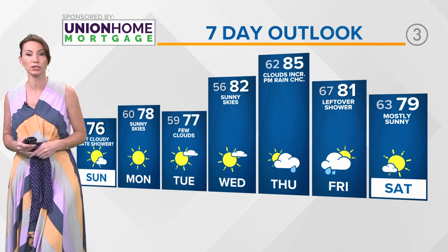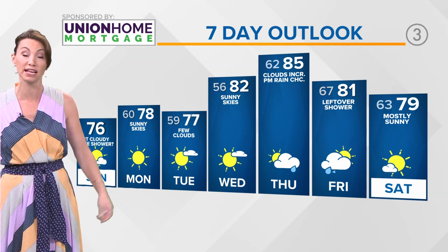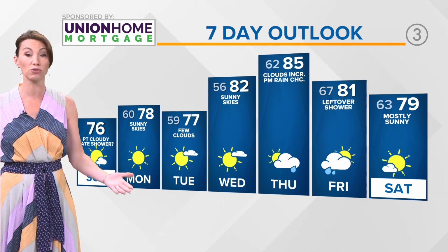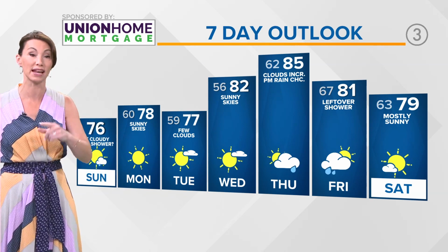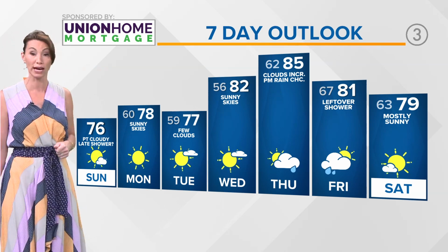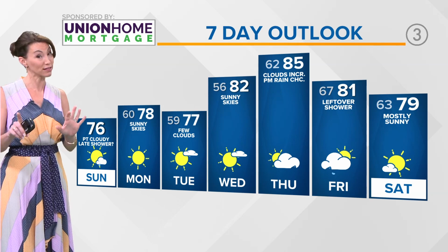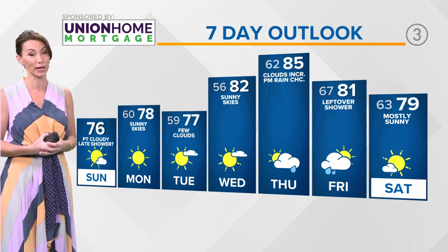Here's your Union Home Mortgage forecast. Temperatures in the mid-70s today. Will be in the upper 70s for the next couple of days with dry conditions. We stay dry on Wednesday, but here comes the heat and the humidity. And about the time that humidity gets back in here, we bring back rain chances. Those rain chances sticking around for Thursday and Friday. But as of right now, hopefully clearing out for next weekend. All right.